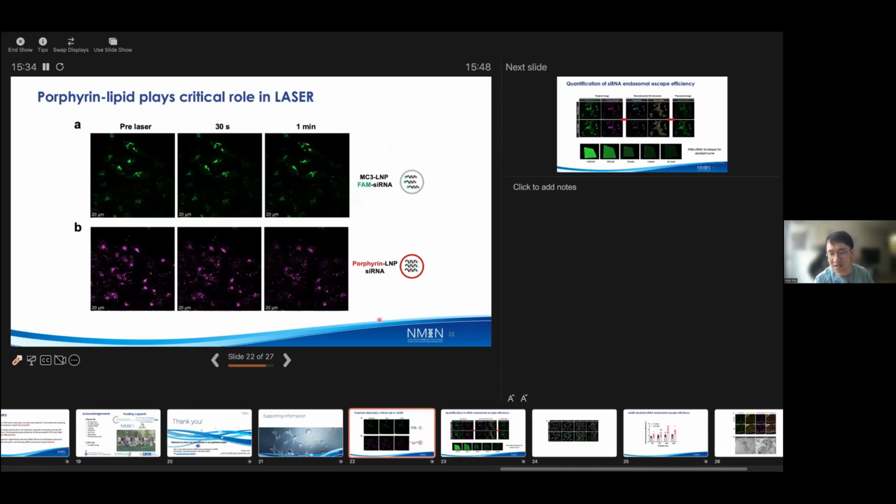And we also did another control, where we have the LNP that only contains porphyrin lipid, but does not encapsulate FAM-labeled siRNA. And you can also see that even though we applied the laser, we didn't see any green signal coming up. So we know that the green signal does not result from the ROS generated by porphyrin. So it's not a side product. It will be the FAM-labeled siRNA.